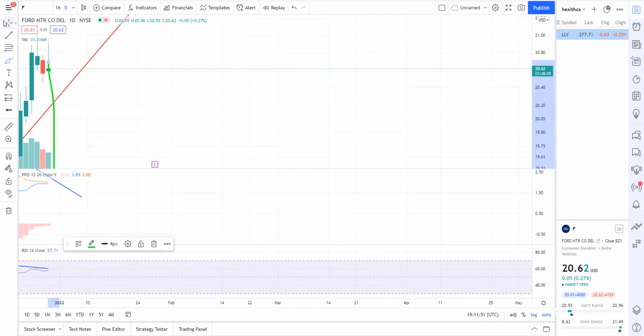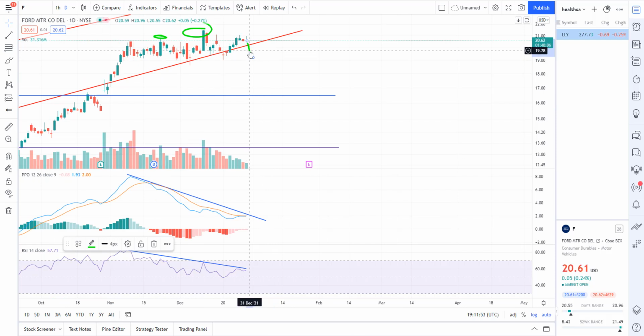So again, looking for the sell signal. Negative divergence is there on both momentum indicators. We just need to see that break of this trend line. So there's your setup on that one.